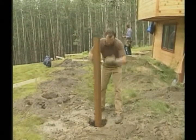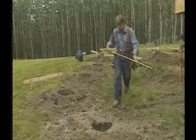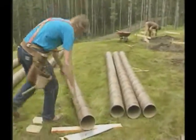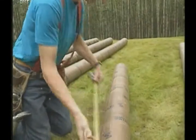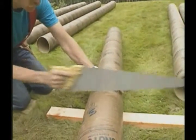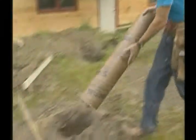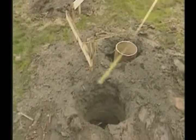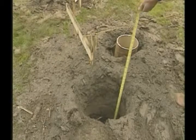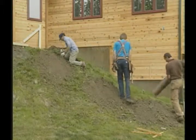Paul's using a 4x4 with a rebar handle here. Next, I measure the depth of each hole. Then mark and cut the lengths of tubing, adding 2 or 3 inches to each one so that they stick up a little bit above ground level. After cutting, I check the tube's length by putting it in its appropriate hole, then measure and cut the others. Now this side slope is too steep for the Jeep, so find someone young and turn them loose.